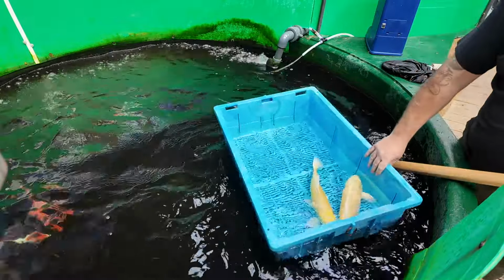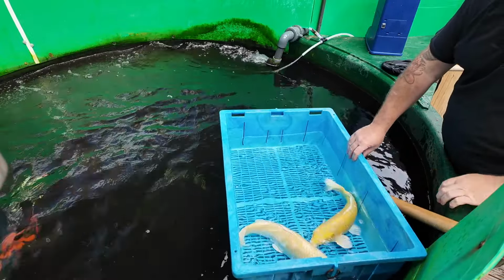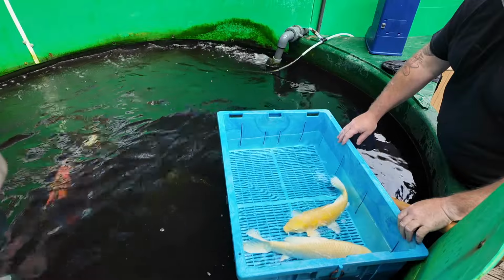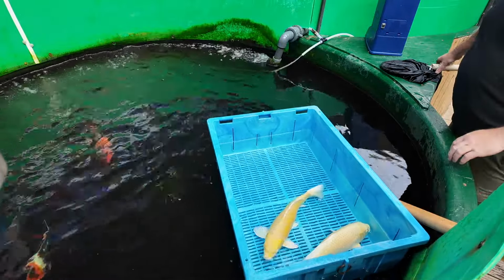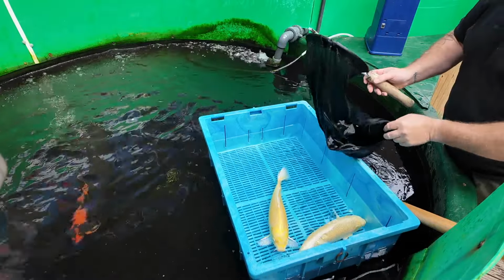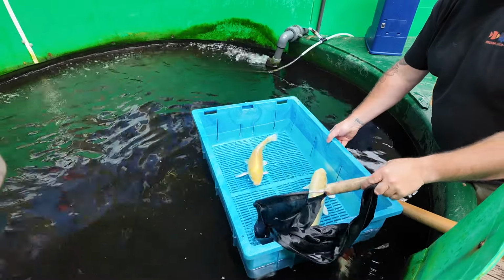A really nice yamabuki still available here, probably about 40 centimeters anyway. Really nice skin. When they get outside, it'll be darkened down a good bit as well. Get that more golden colour on them.